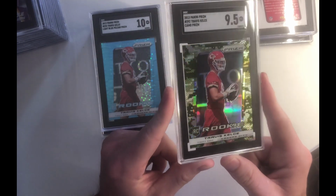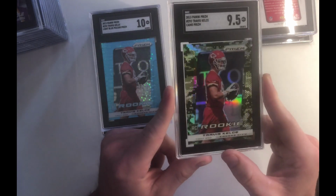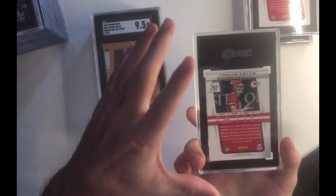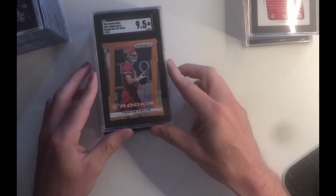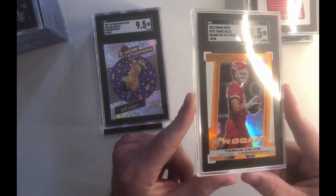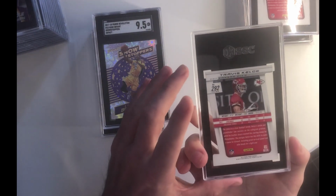This is a camo. Camo came back a 9.5, which I'm very happy about as well, as there's some micro scratching on the card. This one came back a 10. The light blue pulsar, and this gold or orange die cut numbered to 50 came back a 9.5, which I'm pretty happy about. It had a good shot at being a 10, but came back a 9.5.